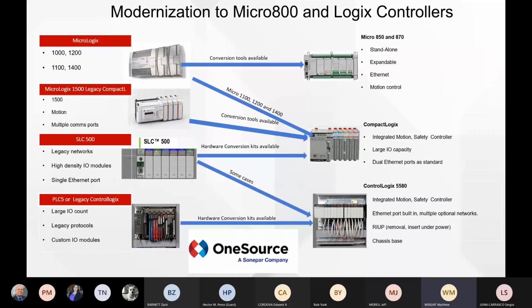And the 1500s actually are a good migration target. The compact logics, the 5370 compact logics, uses the same compact IO as the 1500. The 1400, its IO has no current unit that will use that IO, so if you have any expandable IO on the 1400 or 1100, you're going to have to migrate that IO also.